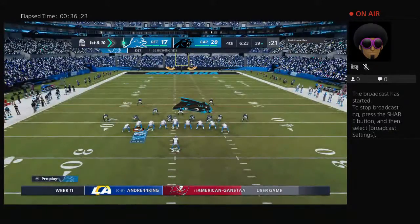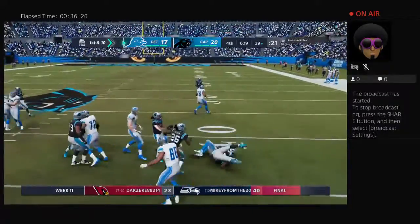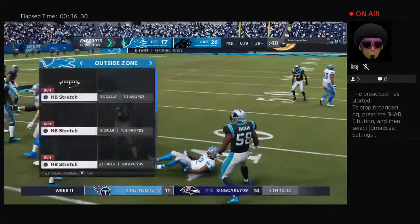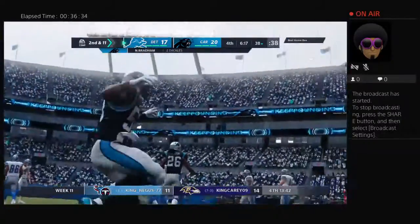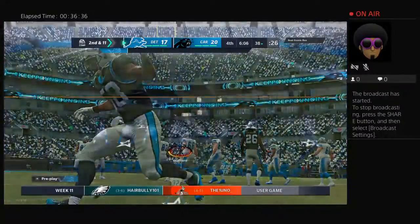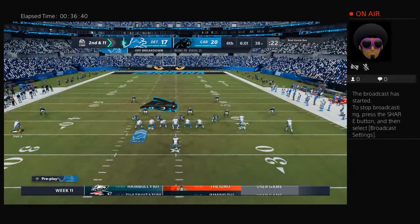They show run with 3 tight ends here on first down. First down and they go with Swift again. And this play will be blown up. He'll lose yardage back at the 38. Officially, it's a 1-yard loss. That's going to bring up 2nd and 11. Brings up 2nd and 11 at the 38-yard line.